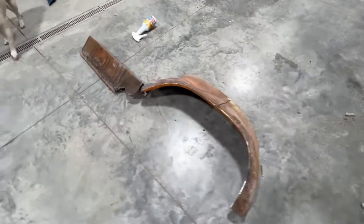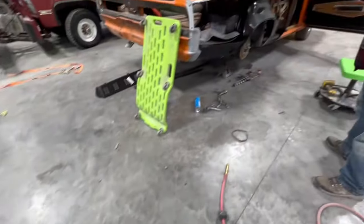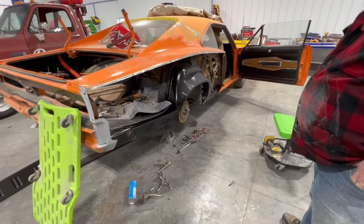What we have here is the old, and we're going with the new. That's where it even had a big chunk of putty and Bondo on that side. Rusty, but now you can see this here is nice and clean. Yeah, it's ready to go on. So it's beautiful.